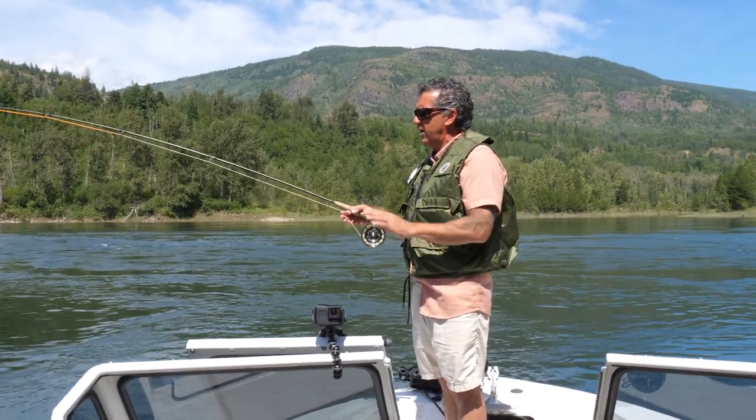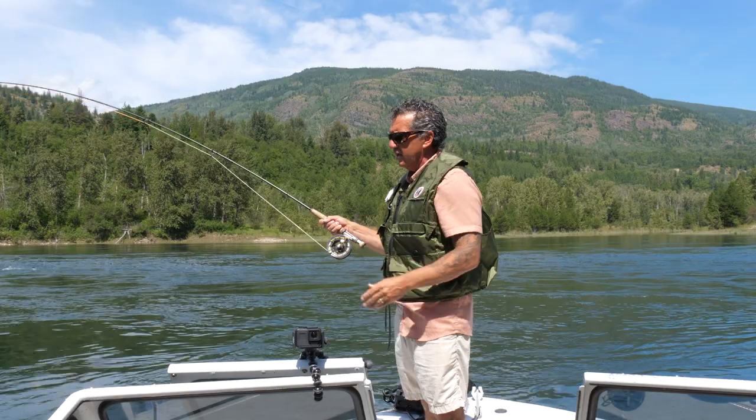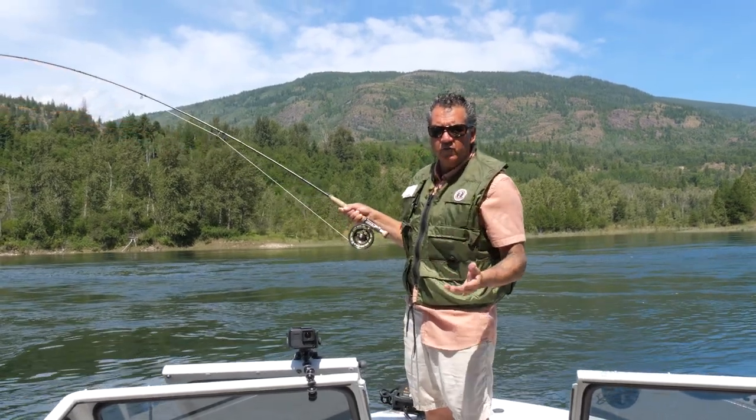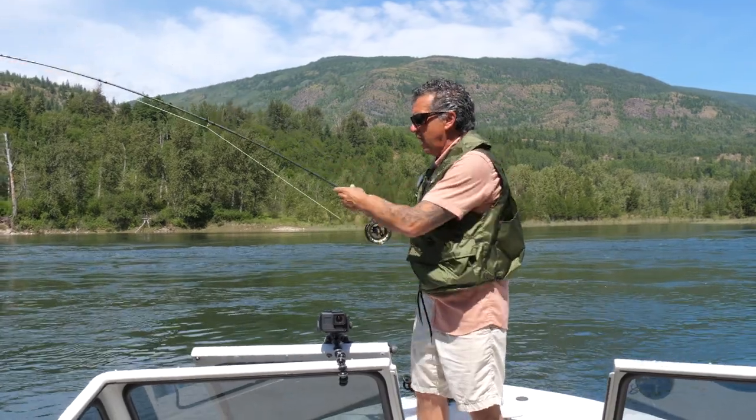So, recommended setup that we like. There's two setups you want to have. You want to have a six weight 10 footer that I like for the indicator, and then of course a 5 weight 9 foot for the dry. And we'll show you that a little later on when that comes on. Right now, it's all about the nymphing.